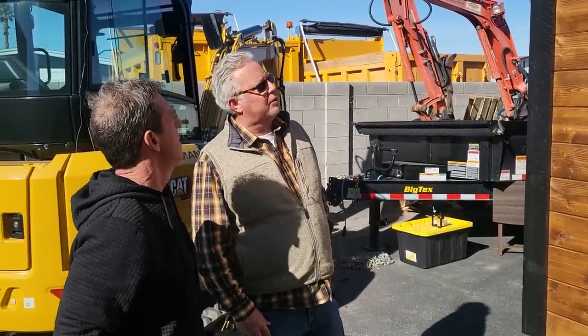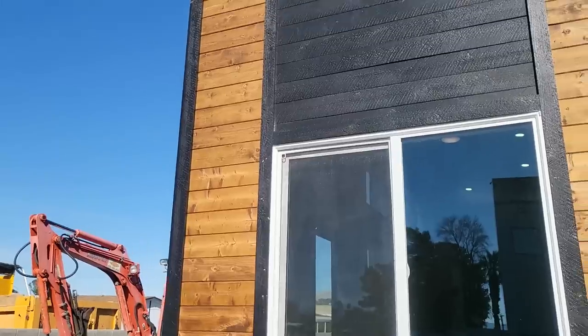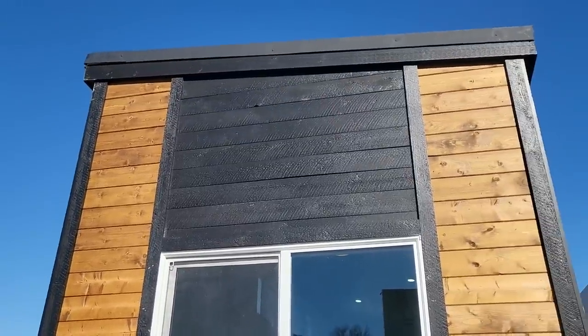Exactly. I know it's got a metal roof on it. Yep, and you've got a shed roof, so it sheds to one side. And I think it's got a 30-year warranty on that roof, maybe more. Nice.